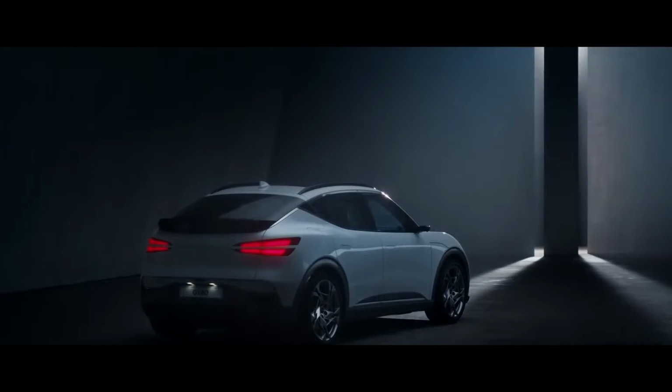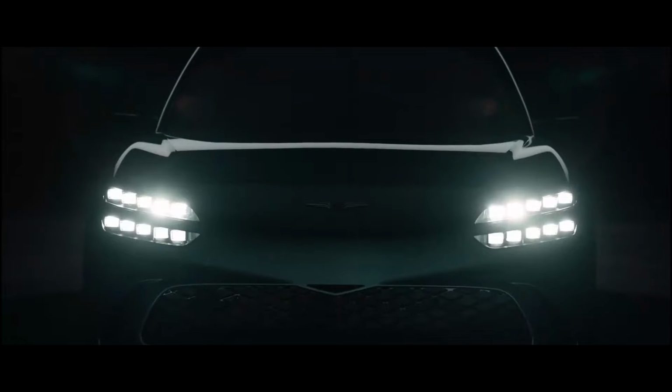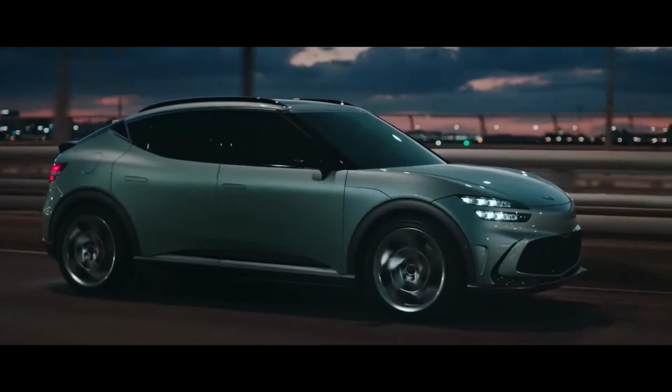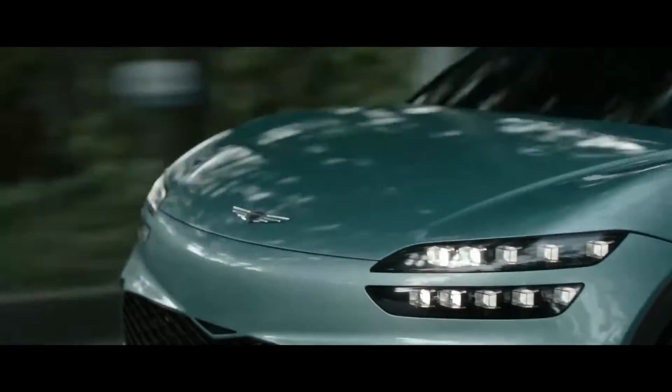Genesis has incorporated its two lines quad lamp lighting signature here. Look at those headlights and taillights. You can see how they portray the elegance of this car, a delicate and simple design that doesn't take up more space than it needs to. This car also has a clamshell hood, and a metal crest replaces the glazed version used on other Genesis cars.